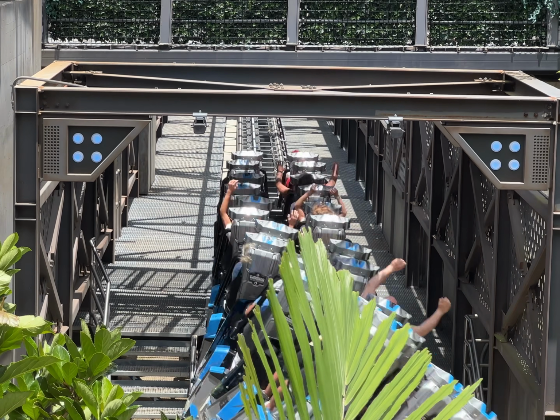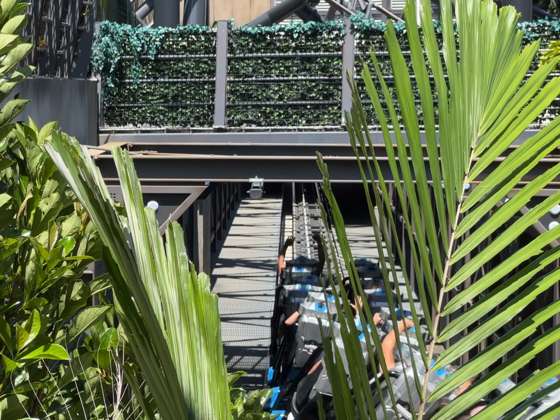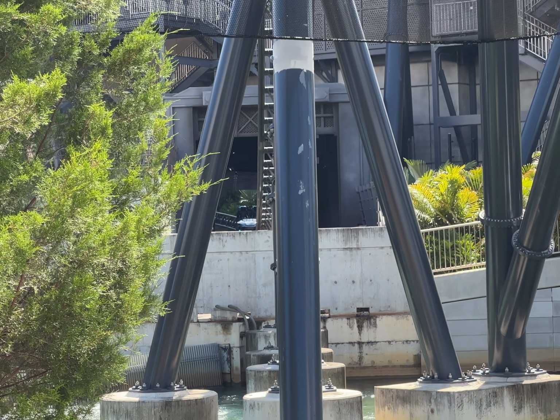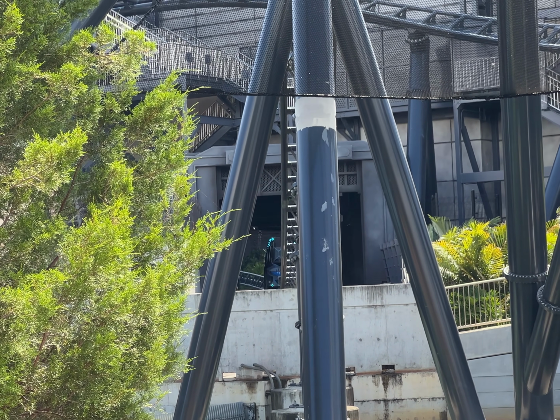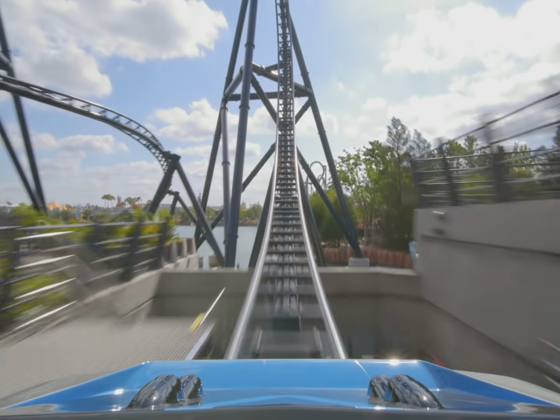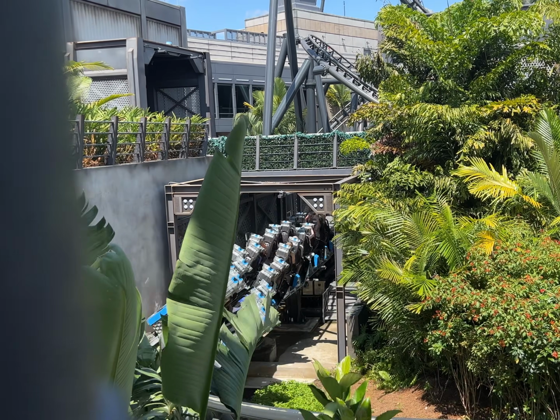The second launch absolutely stomps on the first launch. While the first launch was pretty forceful, the second launch feels like you're taking off in an airplane. It's insane. Surprisingly though, the second launch is actually slower than the first launch. The second launch takes you from 40 to 70 miles per hour, or for y'all non-Americans, 64 kilometers per hour to 112 kilometers per hour in 2.4 seconds.